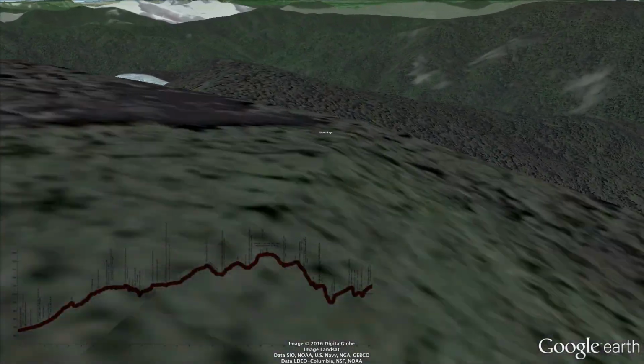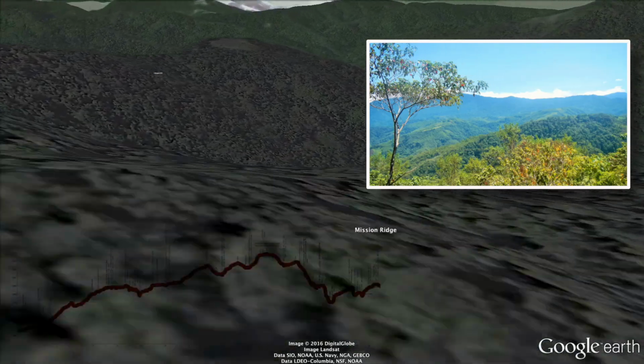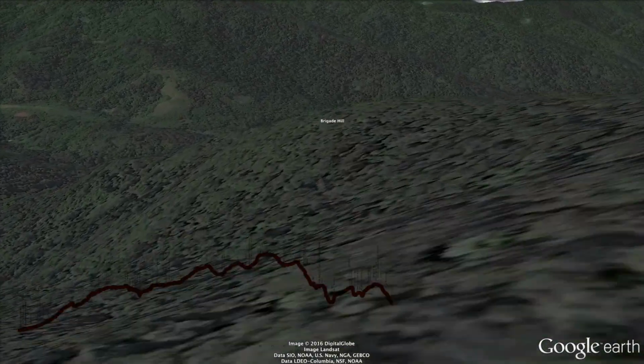Mission Ridge. Stopping along the ridgeline to listen to more incredible stories and feats of the Australian and Japanese soldiers. If the sun's out, it will most definitely be hot here.